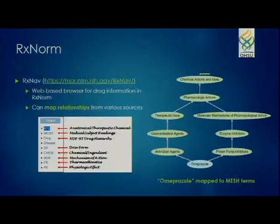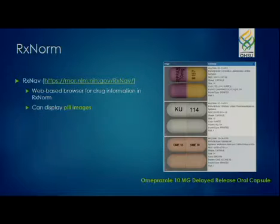It can also do some more advanced things like map relationships from, for example, MeSH tables. Like here on the right, I have omeprazole mapped to MeSH terms. It's a proton pump inhibitor. You can manipulate that map right there on the website. And it can also show physiologic mechanisms of action, and it's a really, really neat service.